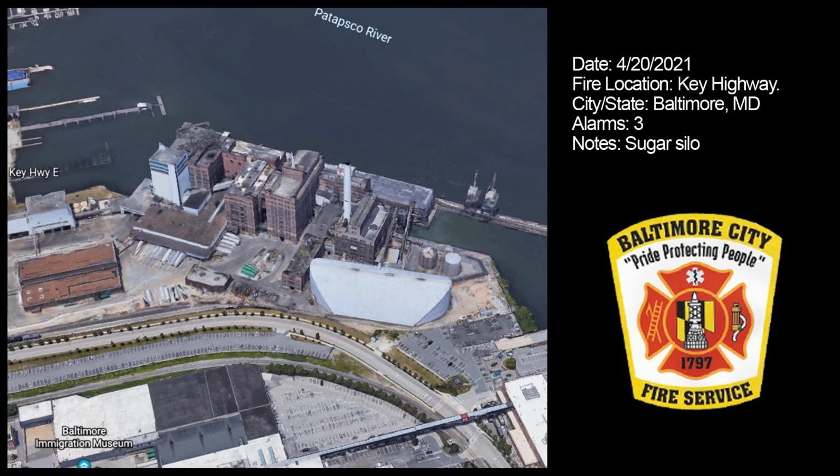Engine 55 on the scene is red. Battalion Chief 6, I'm on the scene. You can make me command. Battalion Chief 6 must receive 1511. He was on box alarm 26-50. Battalion Chief 6 on scene has Domino Sugar command, 1512.